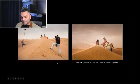The reason I say that is because some of you might be questioning why I didn't use high-speed sync. Well, if you use a higher shutter speed, that's going to demand more power from the flash that was already at full power. So this allowed me some adjustability, and I'll explain that adjustability in just a moment. F11, because I wanted detail in the sky.